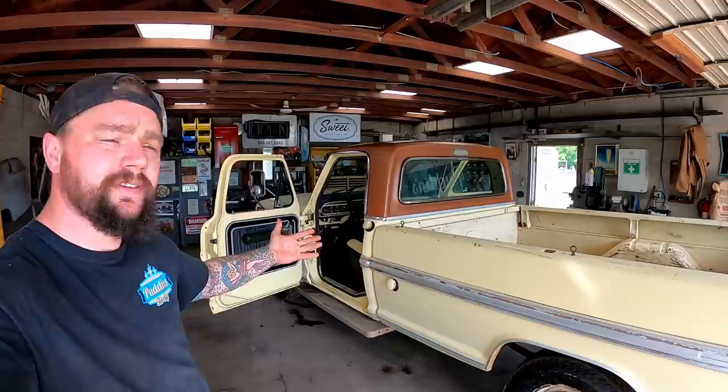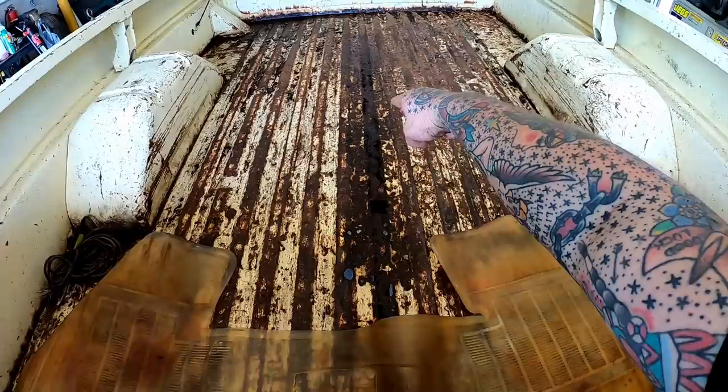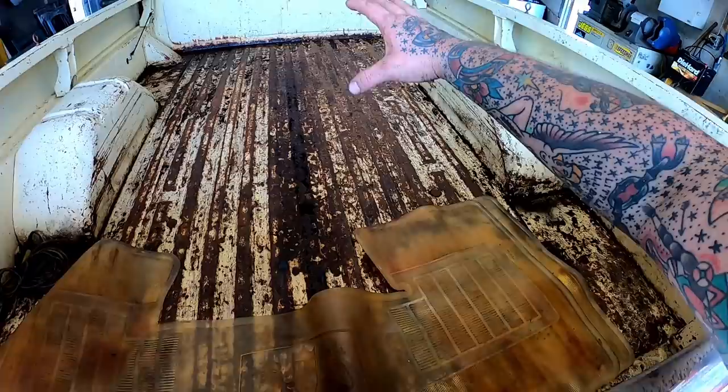Definitely the worst part of the truck where all that crap was sitting in there. That kind of sucks, but luckily it didn't take out the whole bed floor, just kind of this middle piece. So that'd be easy to fix at least.